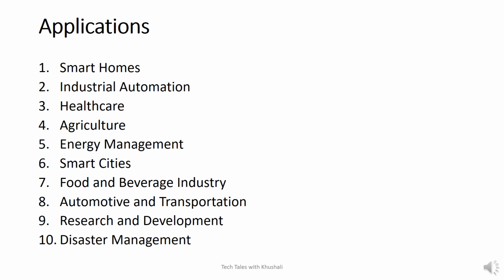Now the eighth application is automotive and transportation, in that it is for vehicle monitoring, that is sensors can detect engine temperature and cabin temperature to provide feedback for performance and passenger comfort, and also for cargo temperature monitoring.